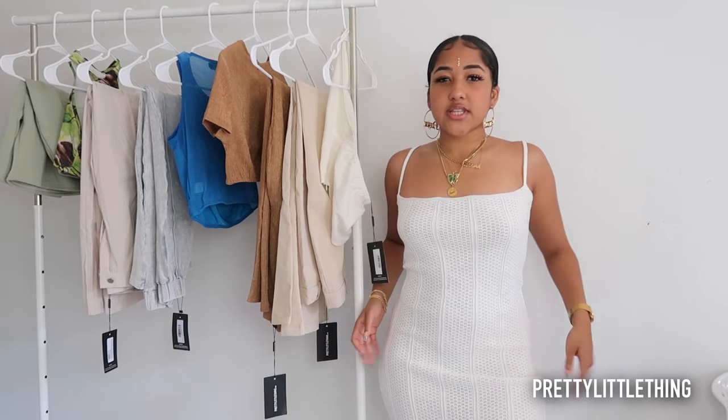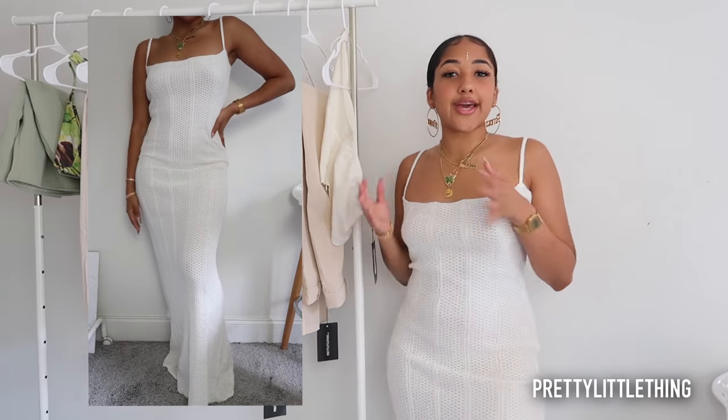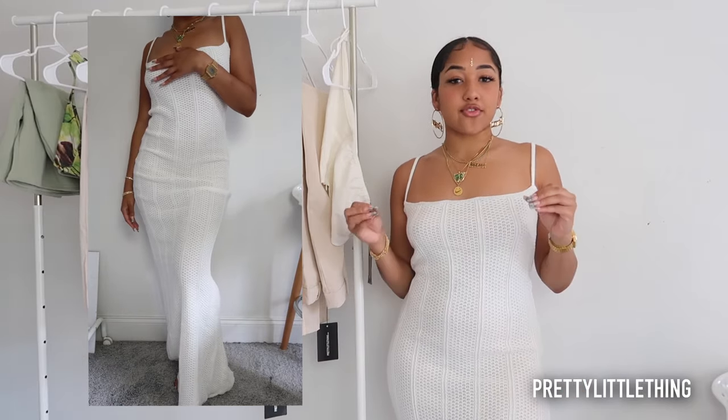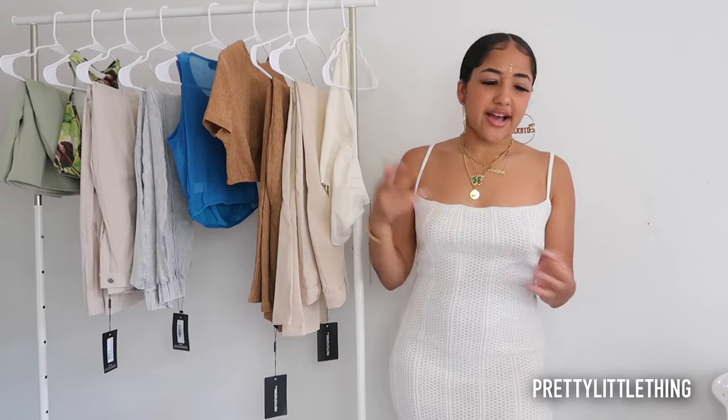It's very loose and not super tight, but it's also very form-fitting. You can see the figure a little bit, and it goes all the way down past my feet, which I love. I love a good long maxi dress, so this is literally perfect for the summertime. This is exactly the kind of summer vibes that I love. I can see this on the beach, I can see this dressed up, dressed down, any kind of way.